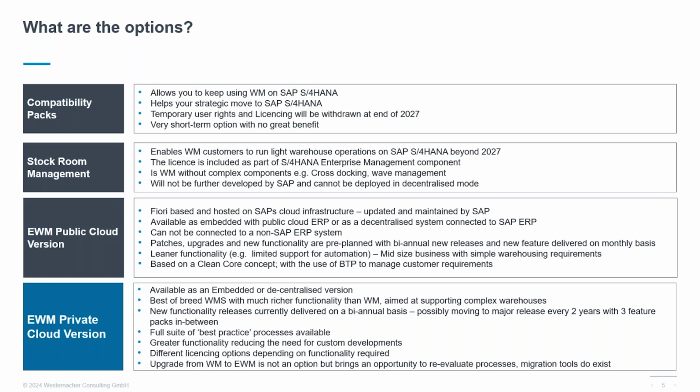New functionality releases are currently delivered on a biannual basis, but they're possibly moving to a major release every 2 years with kind of 3 smaller feature packs in between. There's a full suite of best practice business processes, and that is what SAP are really, really driving towards, trying to bring out best practice and standardization. And with that, it's got greater functionality and reduces the need for custom developments, and the way that you do custom developments, if you need any, has totally changed.